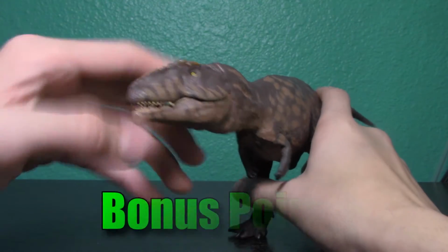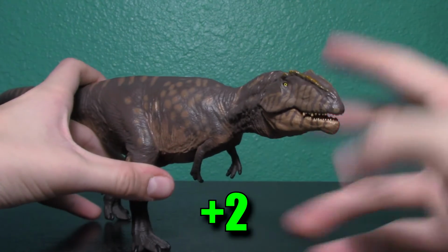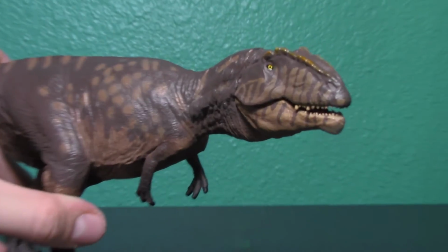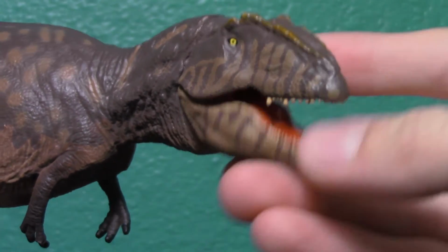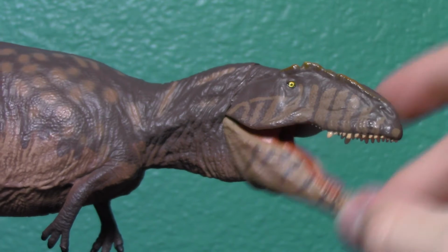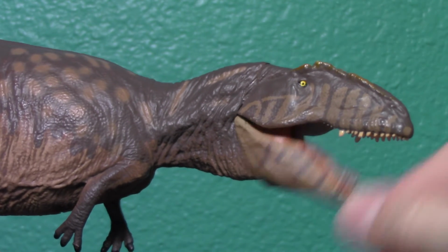Moving on to bonus points, this figure is also going to get 2 bonus points, like our Collecta Roaring Rex in the last review. The first bonus point is for the articulated jaw. This actually has a really fantastic articulated jaw. It doesn't have any snapping points. As you see, it's not snapping to anything.